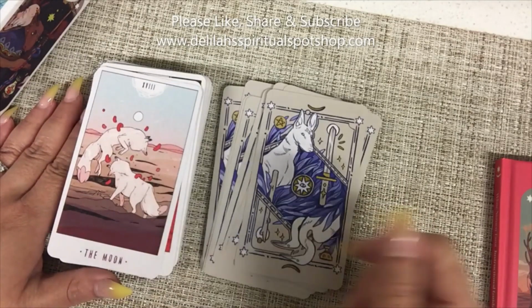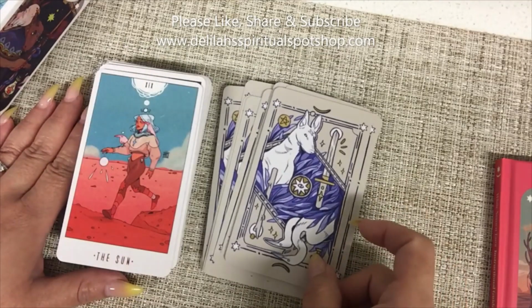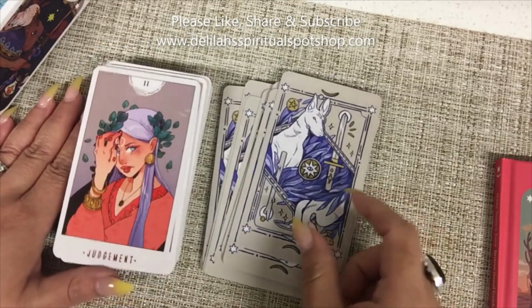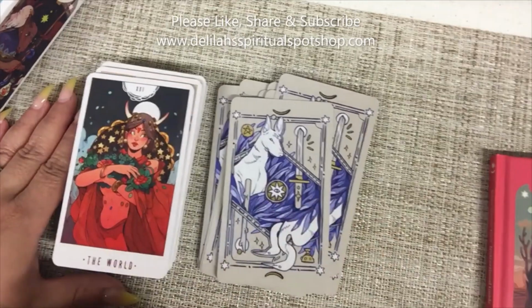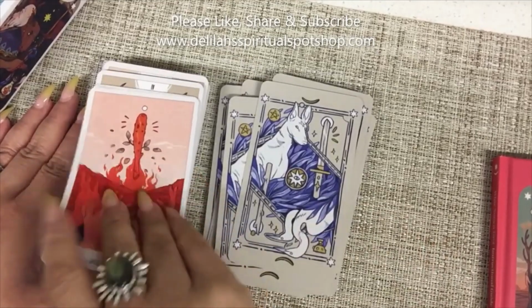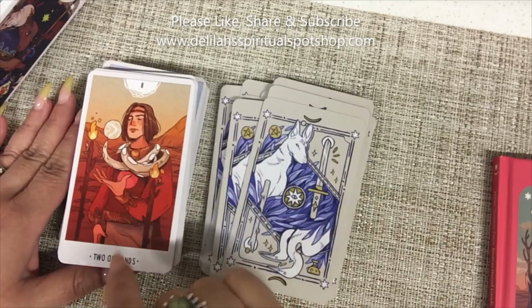The Moon. We have the 2 wolves here with the moon in the background. The Sun. Very nice. Judgment. The World. Sorry for bumping the camera. Ace of Wands. Very interesting. Very interesting choices. I like this.